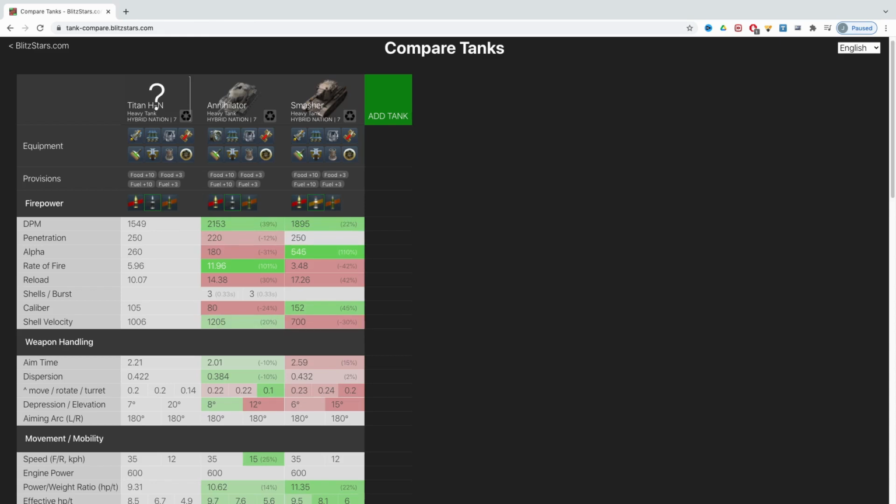Again, the damage per minute is the same kind of spread, just a little bit lower for each tank. Penetration values are actually the same between the Smasher and the Titan, but again, remember, the Smasher has HEAT, which generally has more penetration anyway. Beyond that, the reloads are, of course, going to be the same. Shell velocity is higher for each one, but still, it's not anything special when it comes to the Titan tank, because it's still got quite a bit less than the Annihilator. Now let's look at the HE.